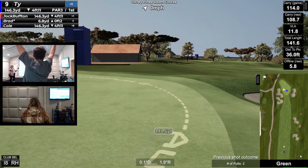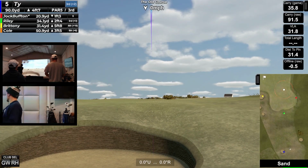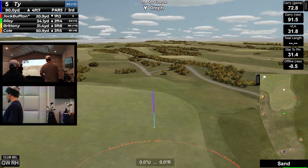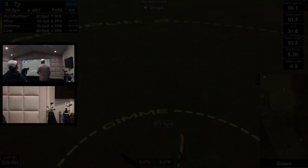Let's go! Number 6. Next up, we have Sam Denon, 90-yard shot, but out of the bunker. The boys are loving that one.